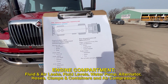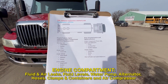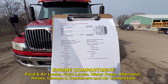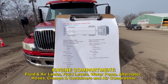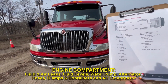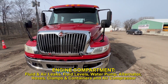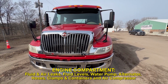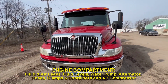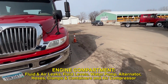Now we'll move on to the engine compartments, and we'll go through that. When you're walking through the engine compartments, you're going to want to come up with a systematic approach. In this case, I'm going to work from right to left over here, or you can choose left to right. Just note that about 98% of your pre-trip will be on the driver's side. So there's just a few things over here on the passenger side that you need to point out, and we'll certainly do that.